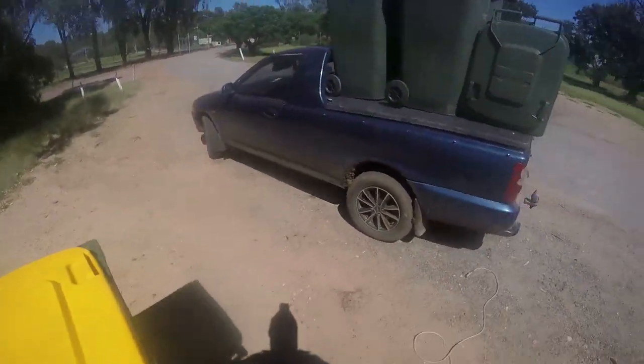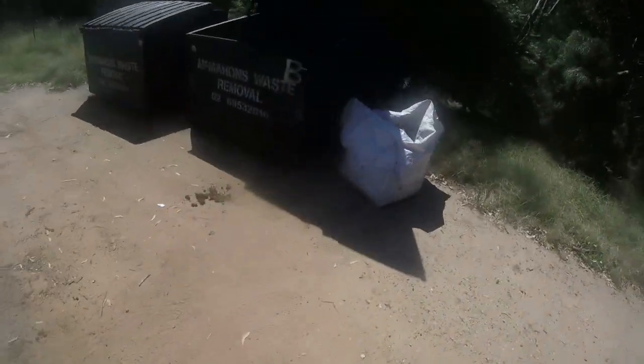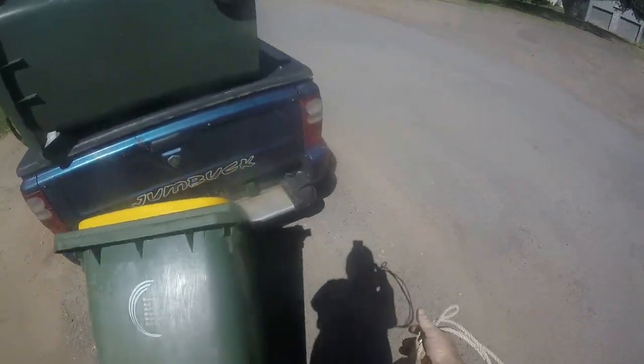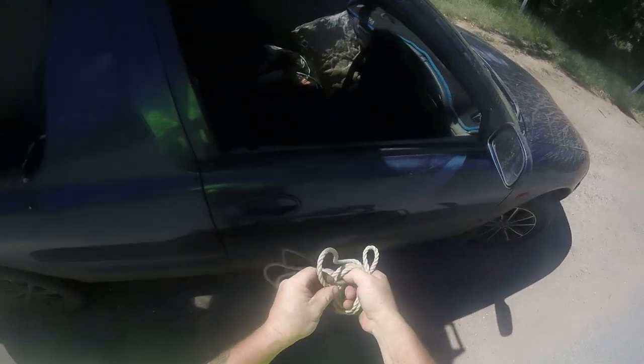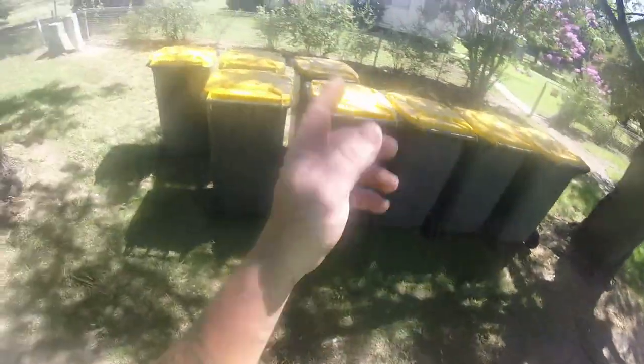Sit that like that. I'll come back and pick up my bag in a minute. Hang on to that, Sharky. Pick me rope up. Alright, so that's what it looks like. Nothing fancy. Take these in. Alright, he already got them in here.